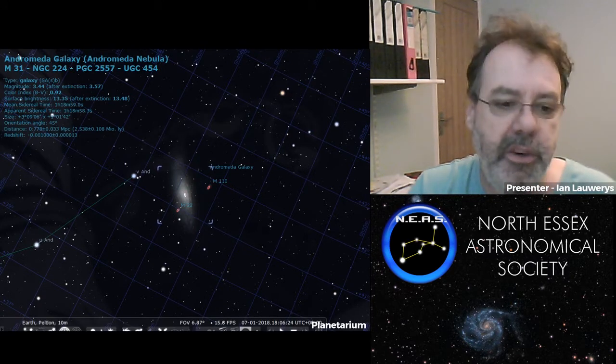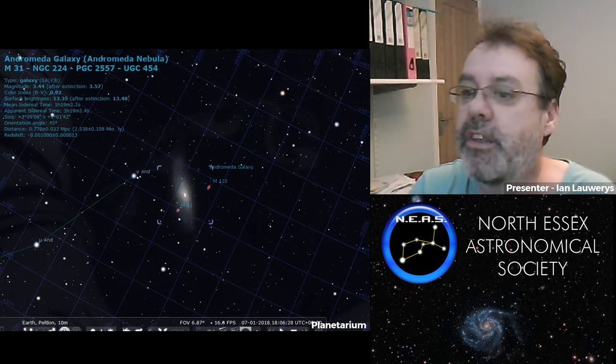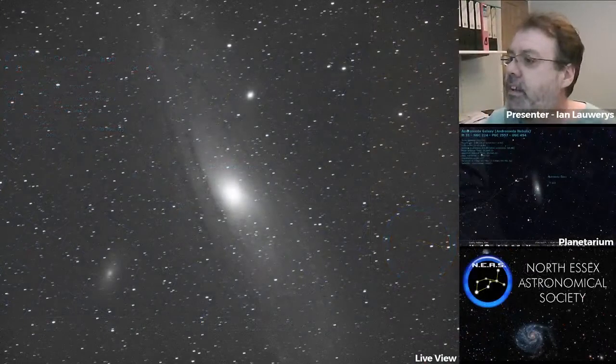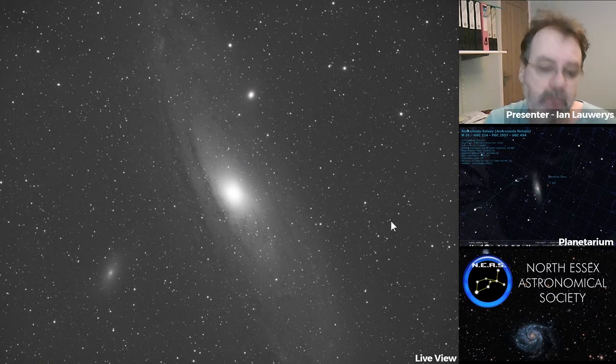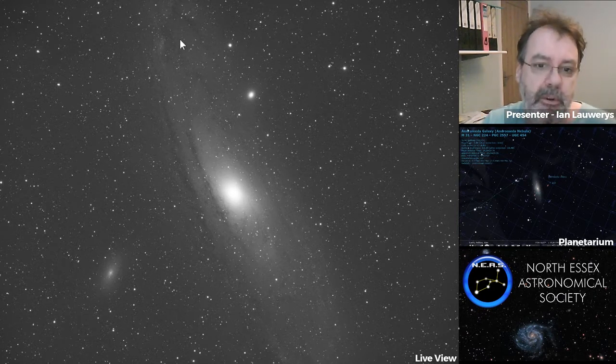So what we're going to do now is switch over and actually take a look at it. So this is the view right now outside in my garden from the observatory that I've got set up there. I've got a small telescope, an 80mm telescope, so it's not a huge beast by any stretch of the imagination. It's something you can carry around fairly easily with one hand. That's set up and tracking the sky, and we've got a special astronomical camera attached to it.